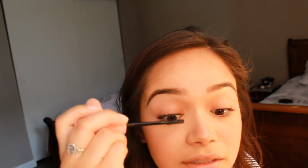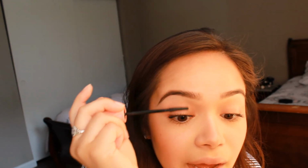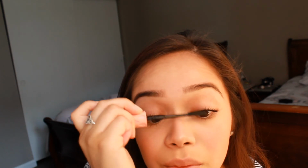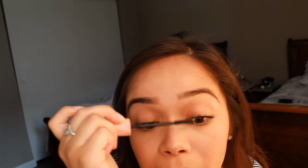If I knew how to put on false eyelashes, I would do it. But every time I try, I get glue in my eyes, or the eyelash looks really weird. So I just decided to invest in a really good mascara. And yeah, I didn't use eyeshadow, but again, this is an everyday look. I don't think a lot of people use eyeshadow on the everyday. But if you do, more power to you, girl.